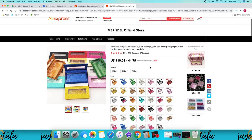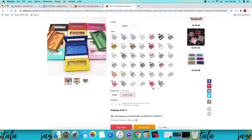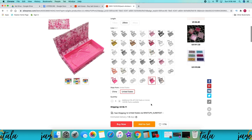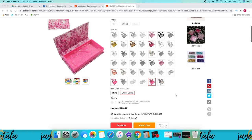So this one, again, orders, reviews, rating. This one actually ships from China and the US, but you have to be careful with the US. Sometimes they have a limited selection. So as you can see, there's a lot of these that are grayed out, but they have the option to have it shipped within the States. And usually, of course, that means faster shipping. So yes, again, you just have to be careful as far as what they have available.